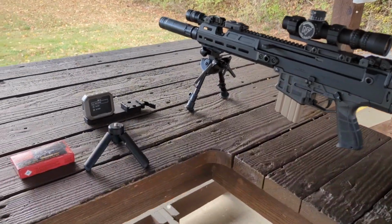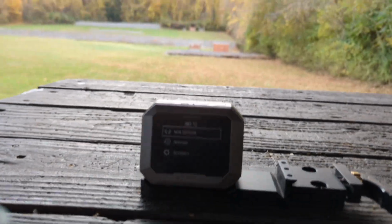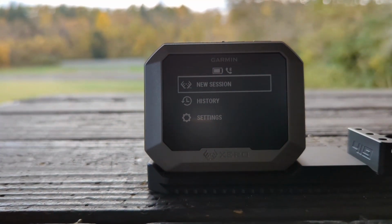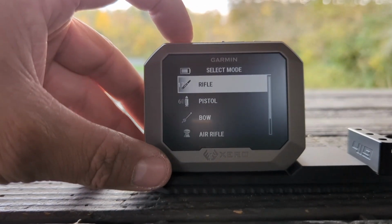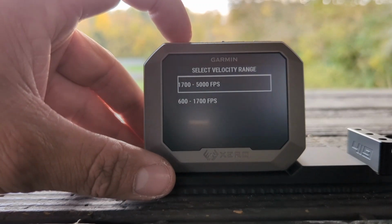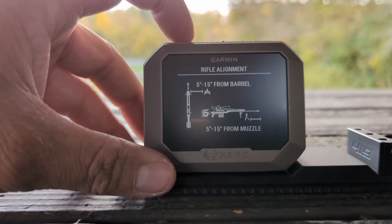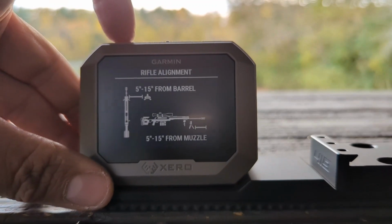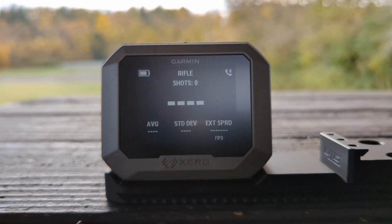All right, so we got the Bren 2 SBR. This is an 11-inch 223. I'm going to be shooting some Norma Tac 223, and we're going to be testing out the new Garmin chronograph. So you guys situated here on the chronograph. Whenever you start it up, you're just going to press OK for new session, rifle, and then 1700 to 5000 feet a second. This is probably going to be somewhere around 24, give or take 100. Tells you where to set it up. I just have it in my Area 419 mount here, and I'm literally just sitting it on the bench next to the rifle. And we'll get it sit here, and we'll see how it picks them up.